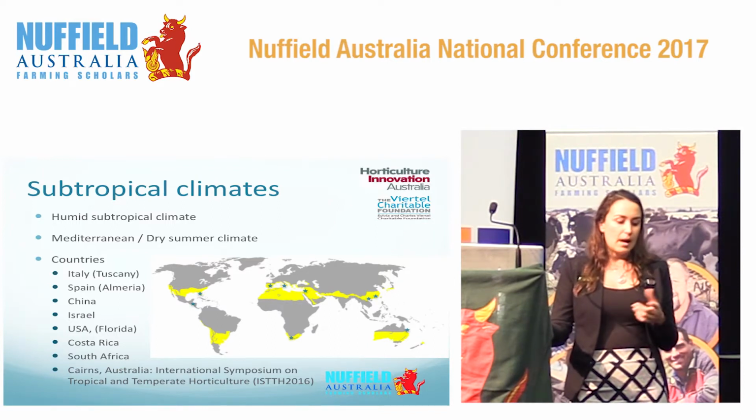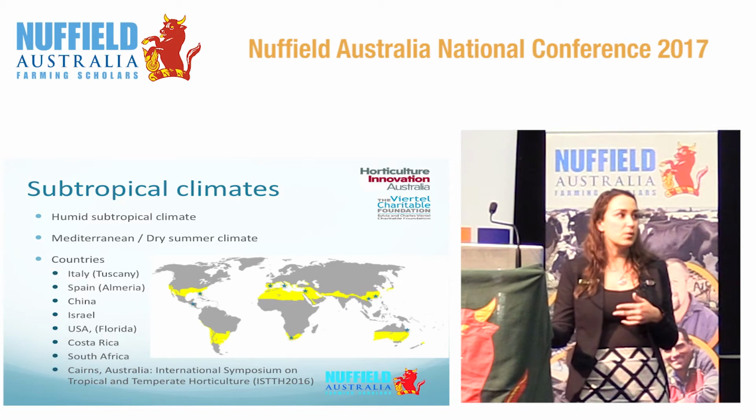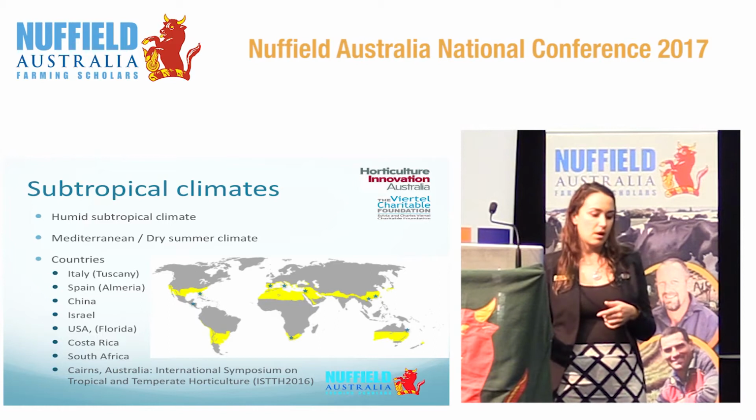So what we're looking at is reducing the light intensity. We've got too much solar radiation. Often we need to shade those plants in the winter months, whereas in temperate regions it's the opposite. They're needing supplemental lighting, they're needing heating. So it's quite a different environment that we need to manage that microclimate.